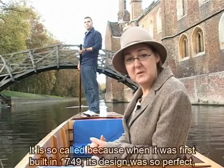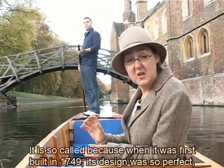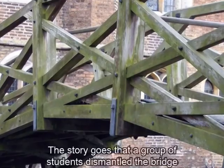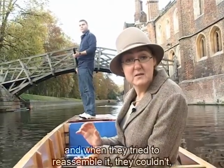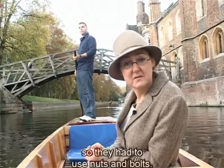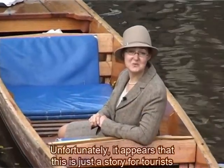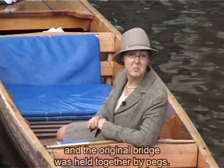It is so called because when it was first built in 1749, its design was so perfect that it didn't need nuts or bolts to hold it together. The story goes that a group of students dismantled the bridge, and when they tried to reassemble it, they couldn't. So they had to use nuts and bolts. Unfortunately, it appears that this is just a story for tourists, and the original bridge was held together by pegs.